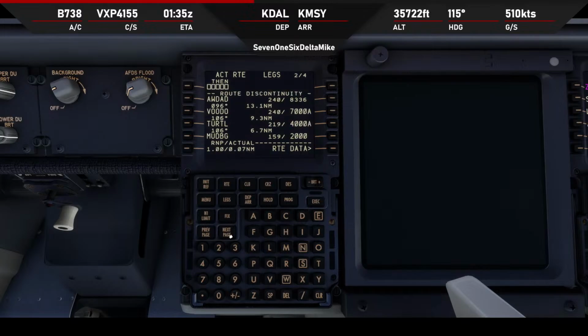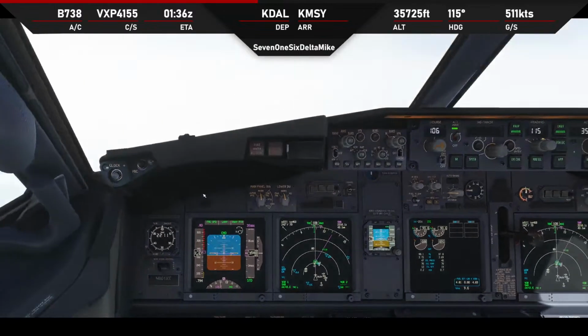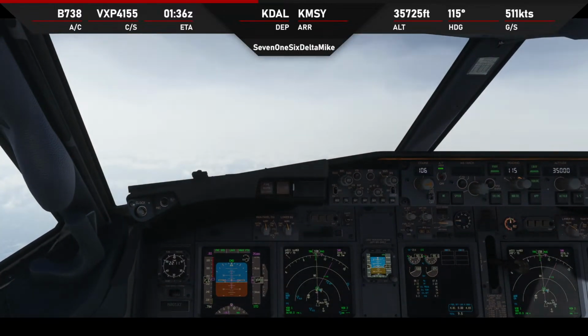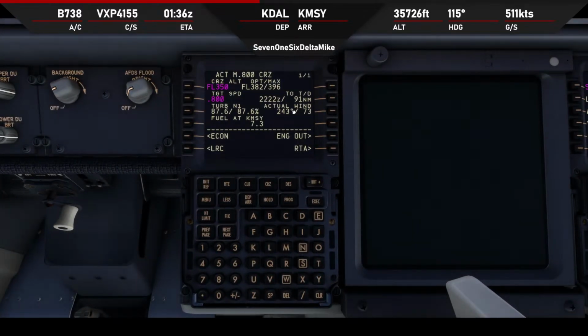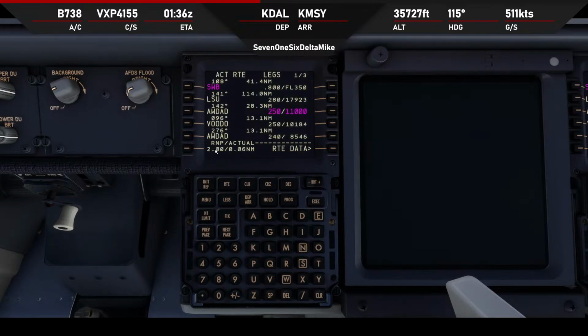All aircraft, stand by 1 second. All right, so we're going to need to take Aldad and go to here and execute. Route is set, 11,000 set for our altitude here. Cruise, we're 91 miles from our top of descent. And how long is this arrival, Mike?